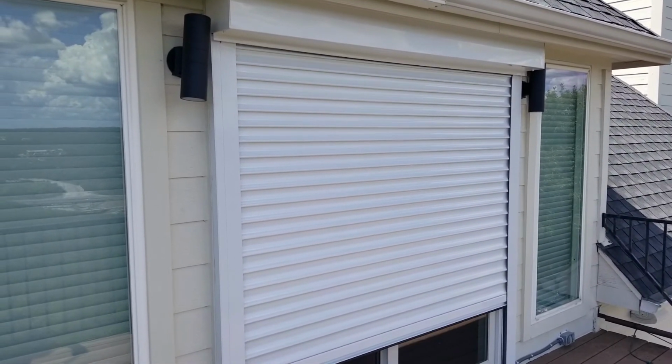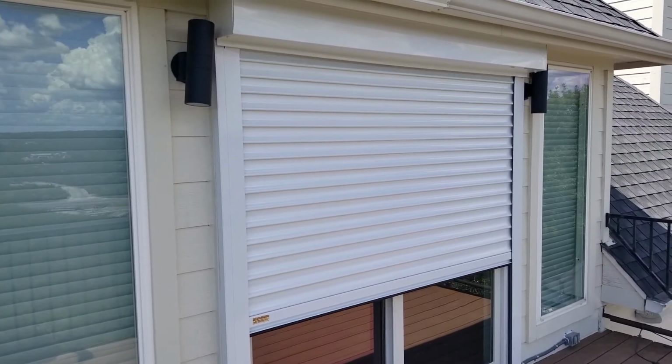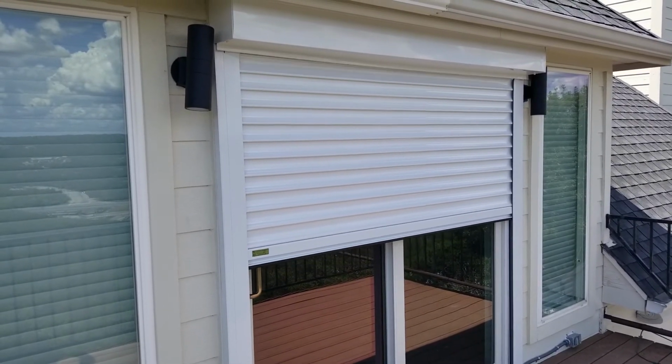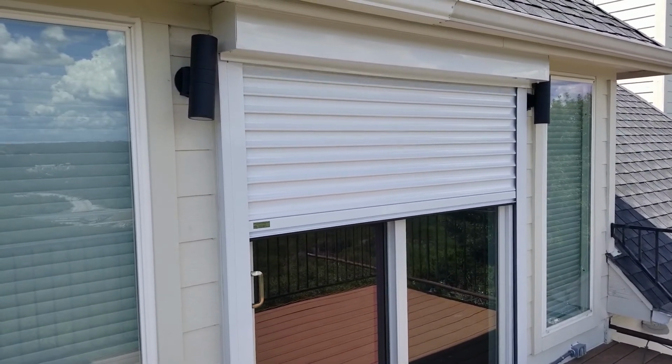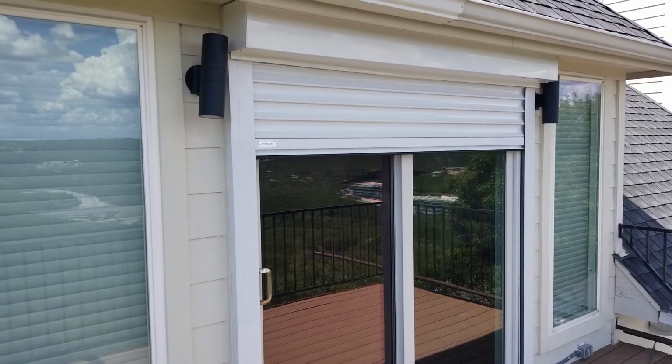Again, very smooth installation. Very nice installation from our install team here in Austin. Very proud of them. On this Saturday, Labor Day weekend, they chose to provide this shutter for the customer. I want to compensate them with a couple of days off here during the week.